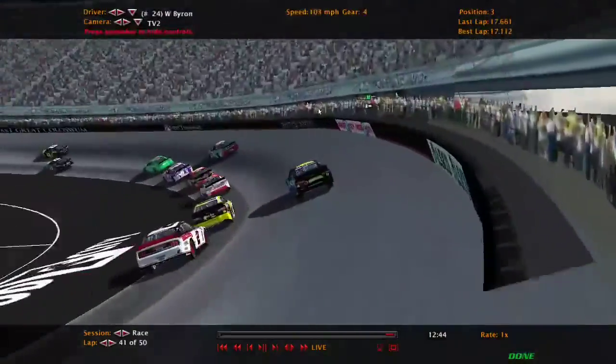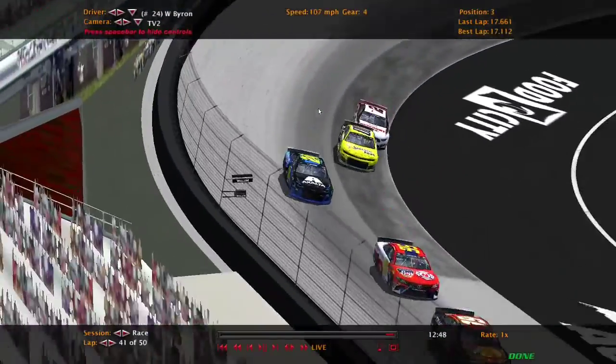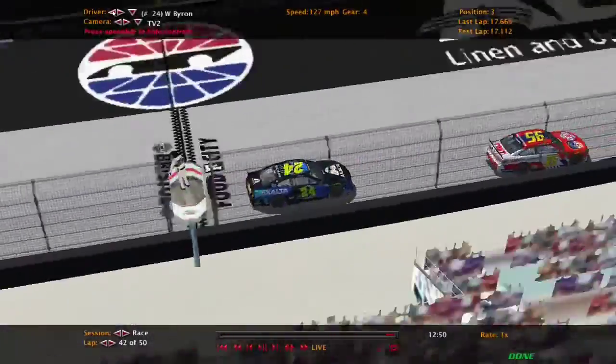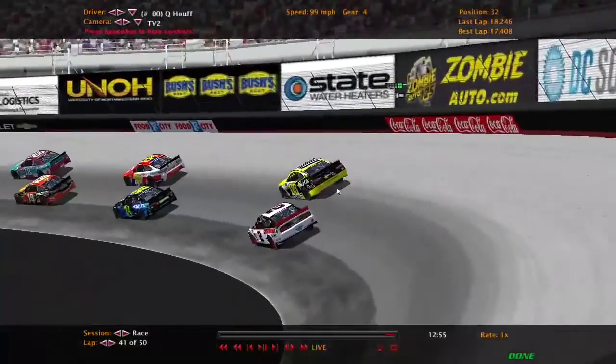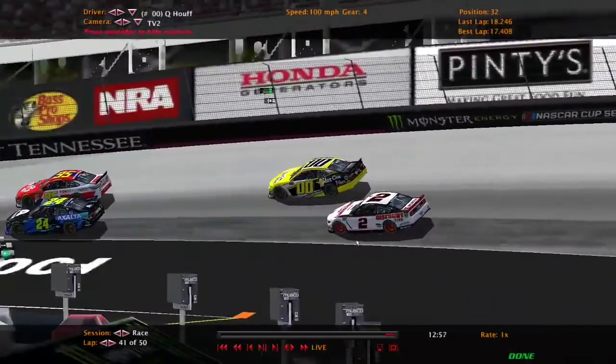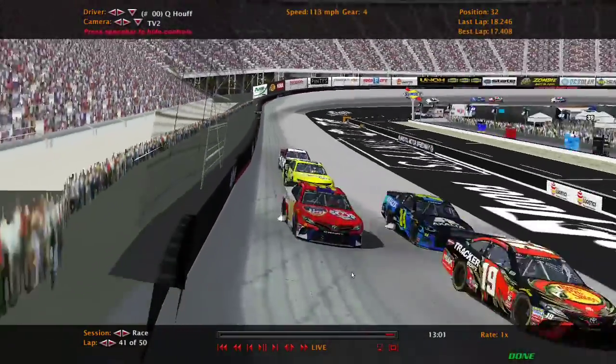24 up high. This is where he finally gets it done. He's finally passed the double zero of Quinn Houff. Took him long enough, after probably 20 laps. Now it's Brad's problem. And we all know it's going to be a huge problem. Quinn Houff is never easy to deal with.